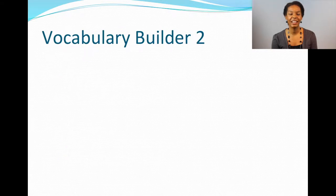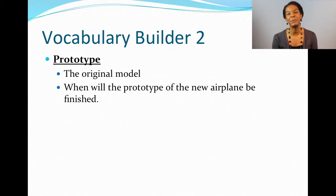Alrighty, let's move on. Our next word would be prototype. Now, a prototype is the original model of something. So an example sentence would be, when will the prototype of the new airplane be finished? So when will the first design, when will the first model be finished? So repeat after me. Prototype, prototype. Now try to use prototype in a sentence.